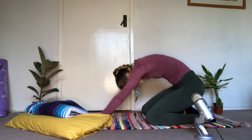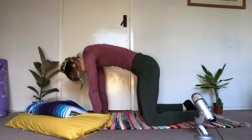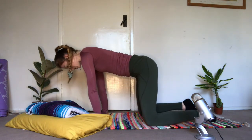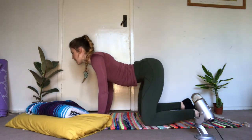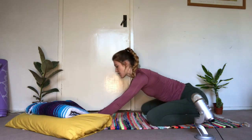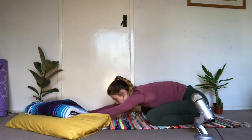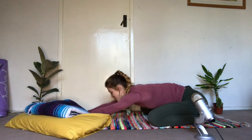One more. Inhale, curve that spine, chin comes to chest. Come to that tabletop position, take the weight slightly forward, arch the back, exhale, let everything go, let everything release. And then just stay in this lovely child's pose. Feel free to take your knees a little bit wider if you'd like to.